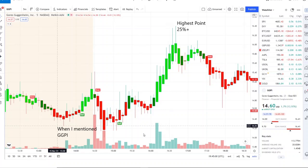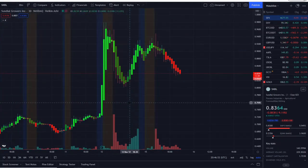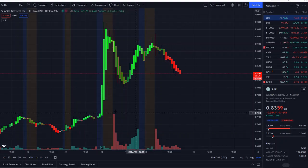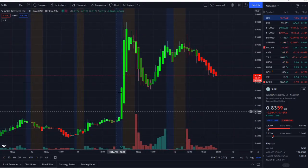Let's jump into these charts. So here we are with SNDL, Sundial Growers Inc., and the stock took off after earnings. They beat earnings, but revenue was reported at a surprise slight miss of 12%. But that did not stop the stock from moving higher, because there were some key points and key words that were stated in the earnings call that actually created this upward movement and excitement and hype.